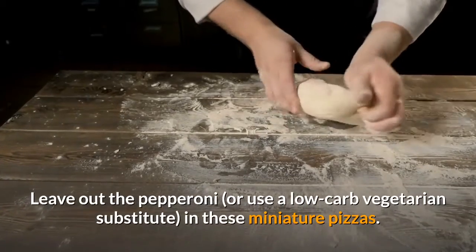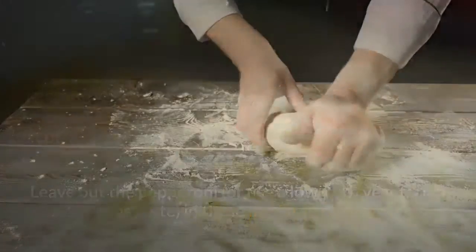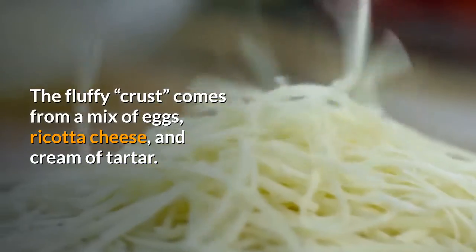4. Mini cloud bread pizzas. Leave out the pepperoni or use a low-carb vegetarian substitute in these miniature pizzas. The fluffy crust comes from a mix of eggs, ricotta cheese, and cream of tartar.